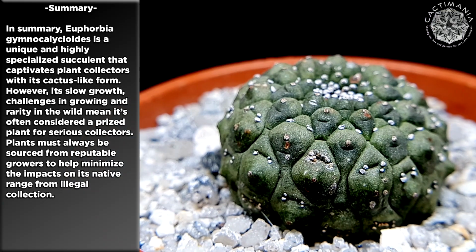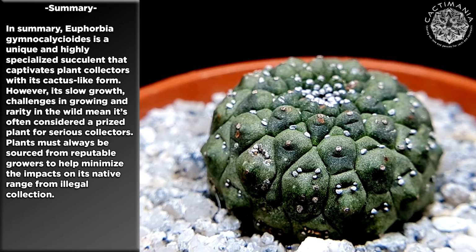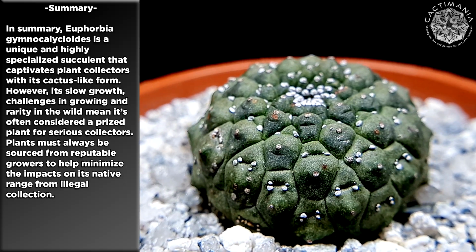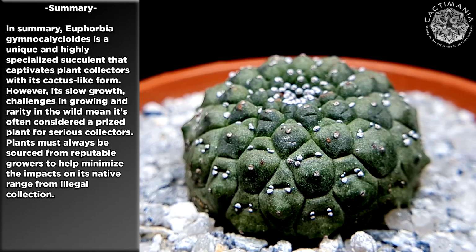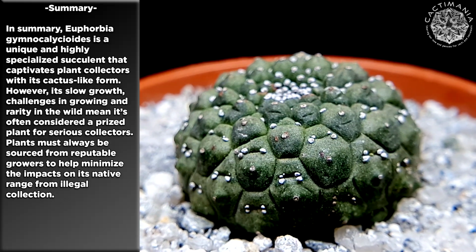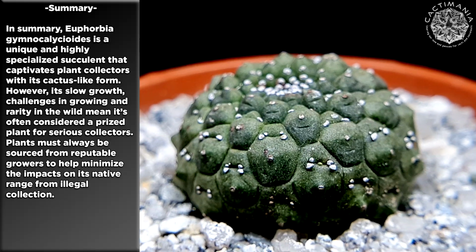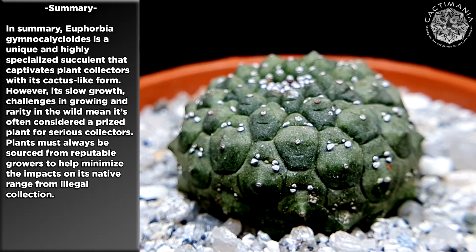In summary, Euphorbia Gymnocalycioides is a unique and highly specialized succulent that captivates plant collectors with its cactus-like form. However, its slow growth, challenges in growing, and rarity in the wild mean it's often considered a prized plant for serious collectors. Plants must always be sourced from reputable growers to help minimize the impacts on its native range from illegal collection.